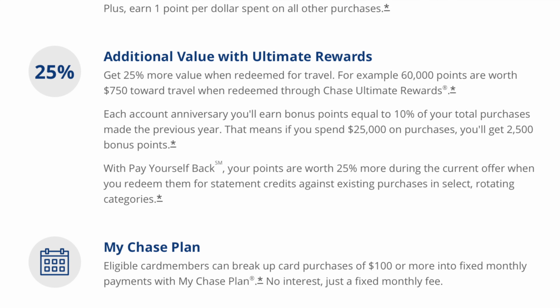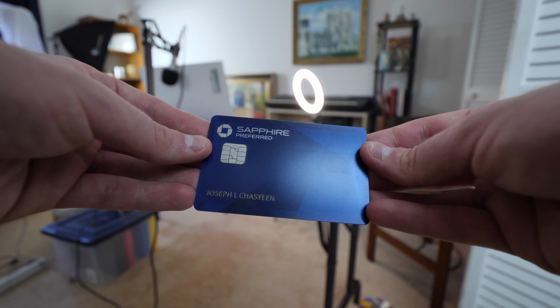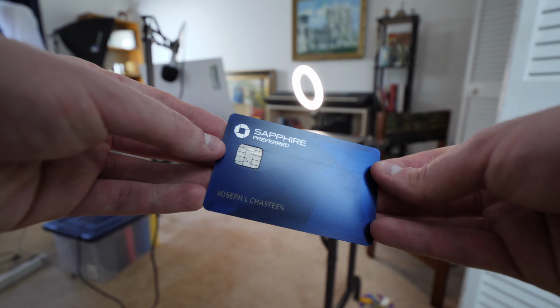Because you have the Chase Sapphire Preferred, you can redeem your points. So 60,000 points would normally equal around $600, but because you have the Chase Sapphire Preferred, you get 1.25x on those points, meaning that you can redeem them for 25% more. So you can redeem those 60,000 points for travel using the Chase Sapphire Preferred for a value of $750.